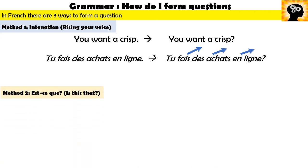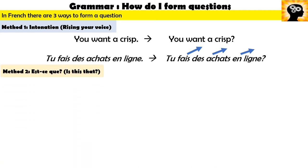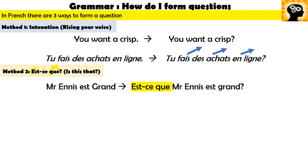You've got this phrase which is est-ce, which literally means is this that. And this is how you ask a question in French. All you need to say is this that at the front of any statement, and it forms it into a question. So let me give you a fact, something that's certain. There we go. And then let me change it into a question. So Mr. Ennis est grand. Mr. Ennis is tall. Change it into a question.